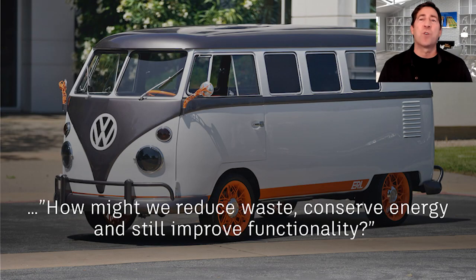Finally, how might we reduce waste, conserve energy, and still improve on functionality? In research, we worked with Volkswagen Group to reconceptualize several components of its vintage VW bus, retrofitted with some of the leading edge technologies, creating a unique vehicle concept that combines Volkswagen heritage with futuristic technology. The bus was converted into an electric vehicle, and the weight savings using generative design helped to propel it down the road further with greater range per charge.